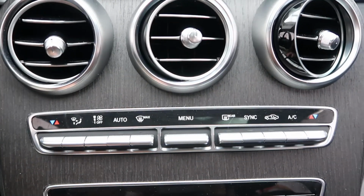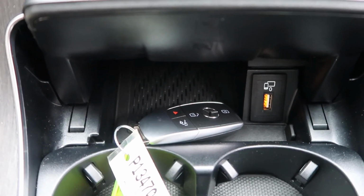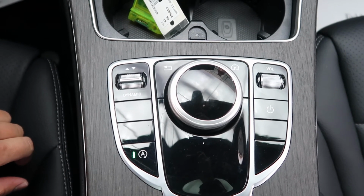We've got dual climate controls, hard keys, wireless charging station, USB port, cup holders, our buttons for our infotainment center, dynamic selects for our different driving patterns.